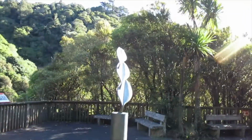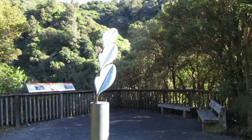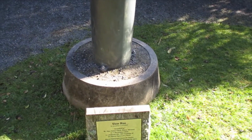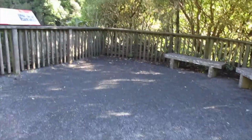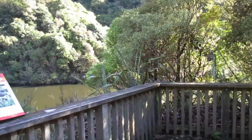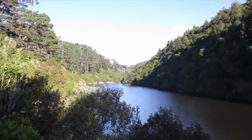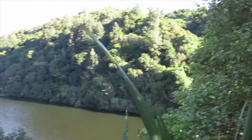here is a lovely sculpture. Sculptures in nature, brilliant. And that is called Slow Rise. So it's been here for a while. But with skinks and lizards about, you sort of ignore things like that. And here's another view down the valley. What a beautiful day.